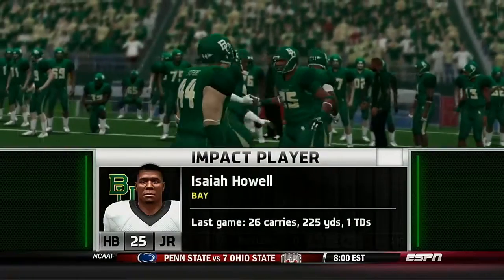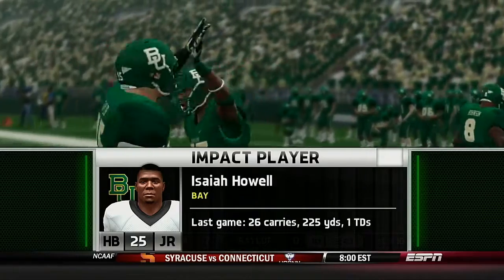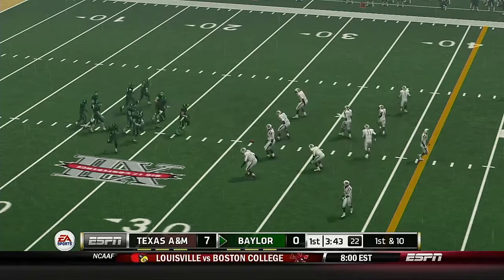The Bears know that they can give this guy the ball, Kirk, 25, 30 times a game, and that's great. And if it's working, that's perfect. But also, as a defensive team, you look at him and you go, we worry about him too much, we could get burned somewhere else.